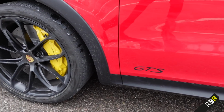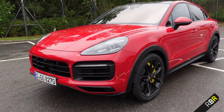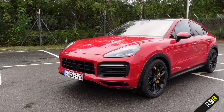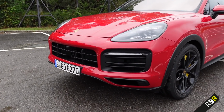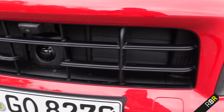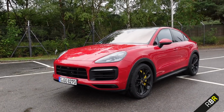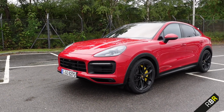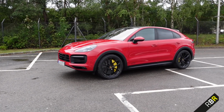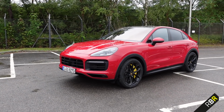Of course, you have a whole host of GTS badging all around the car. Excuse the dirt, it's really wet today. But yeah, the front is less exciting, I think. There's less going on that kind of denotes it as a performance SUV. You have got active aerodynamics in there, as you can see, as always with newer Porsche. Not the most aggressive front end that you'll find on a performance SUV, but the entire package, when you see it on the road, as you will later, really looks the business. It looks like a proper Porsche.